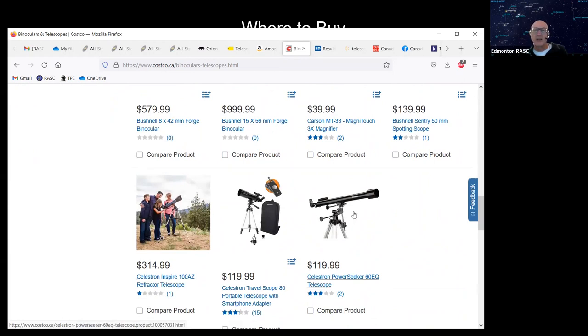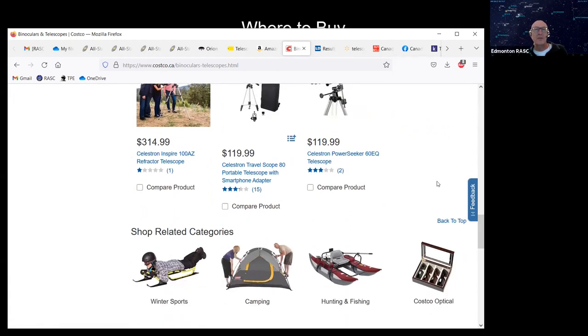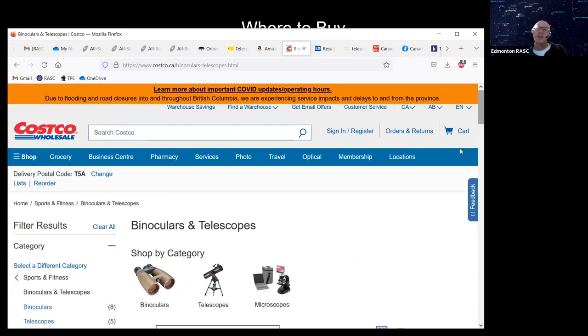They have another hobby killer here. They have one that goes in the backpack. There's not a lot at this particular time. There's not a lot to choose from. There's a 100 millimeter at $314, this package here, probably the best one of the lot at Costco. Every once in a while, though, if you've ever shopped at Costco, you know they sometimes bring in something for a few weeks, and then when they're gone they never come back. And every once in a while, it could be a good thing.